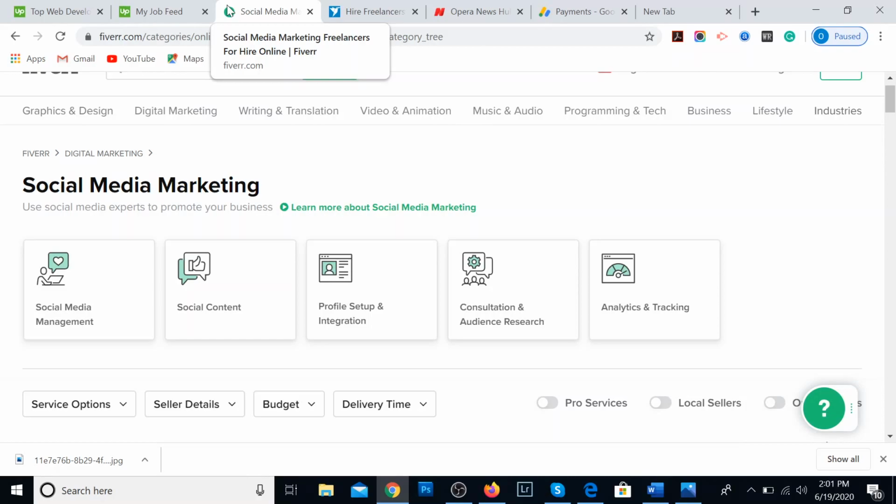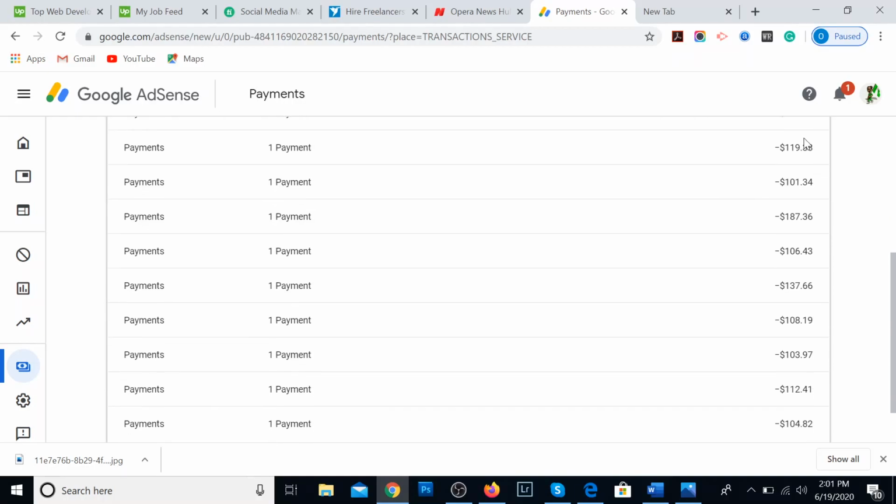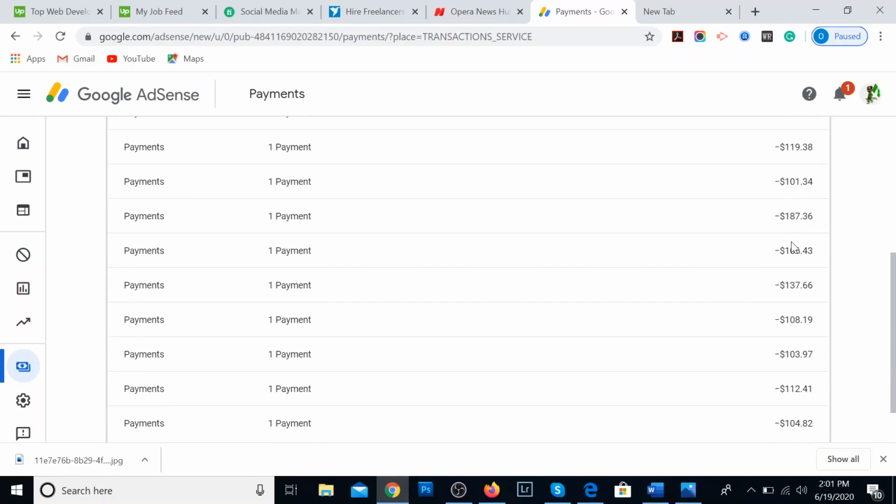The next one is something I love so much, and it's called blogging. I've also made at least $1,000 blogging, and this is my Google AdSense account. As you can see, this is my payments. Can you see payments? And this is 106, 119, 10. So if you calculate this, 1, 2, 3, 4, 5, 6, 7, 8, 9.